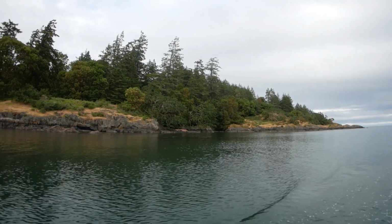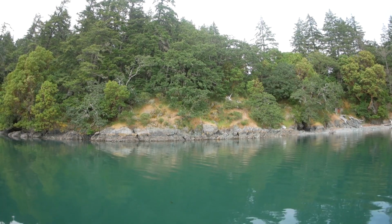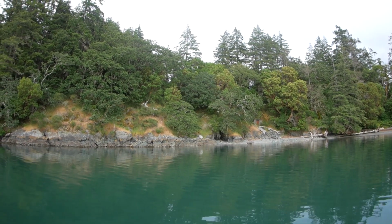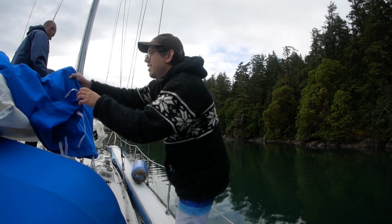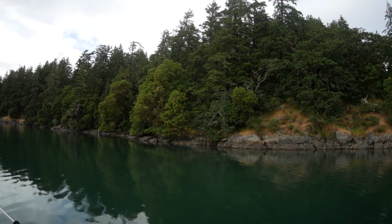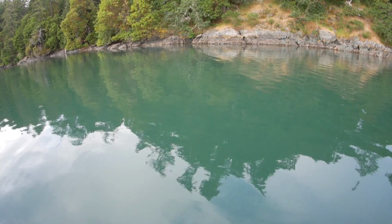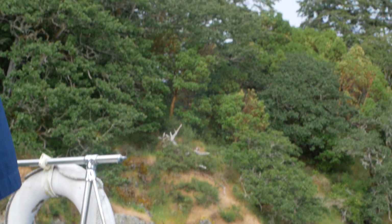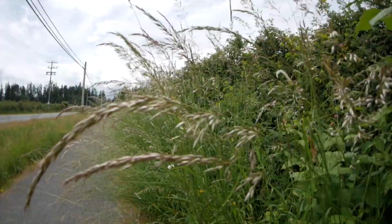Right now we're just gonna go and anchor out and test out the boat. The landscape around us has been so beautiful. It reminds me a lot of Denmark with all the greenery and all of the water.